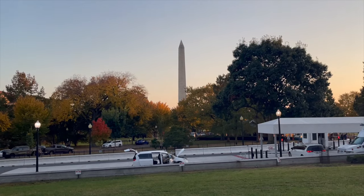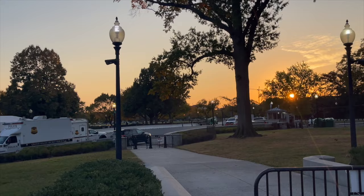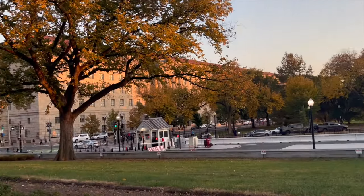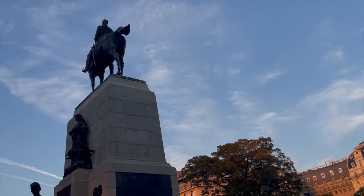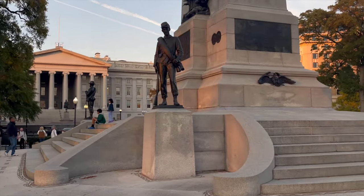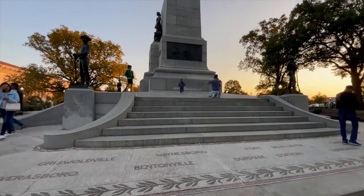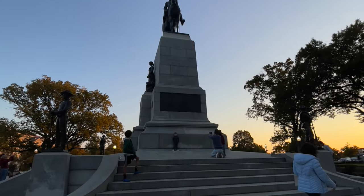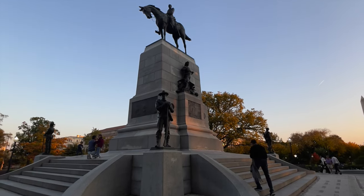And there is the Washington Monument in the distance. Look at the sun over there reflecting onto the buildings. Beautiful time of day. Look at these impressive monuments. And that's the Treasury in the background. Right across from the Treasury building sits this statue of General William Sherman. He was a general who served underneath Grant during the Civil War.